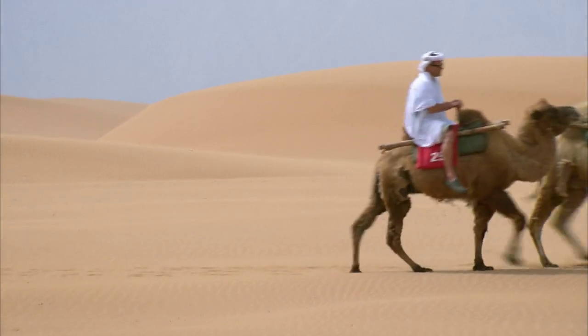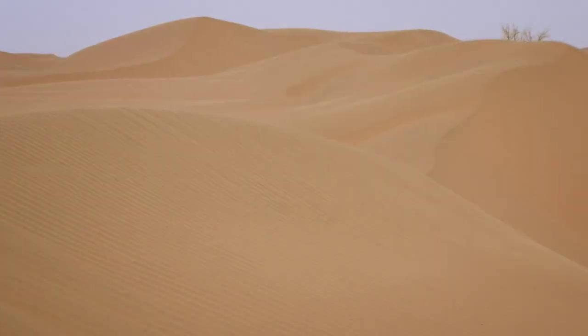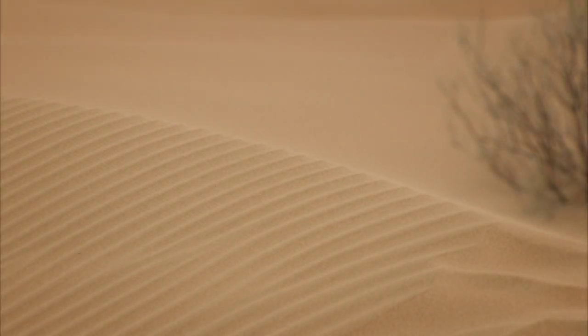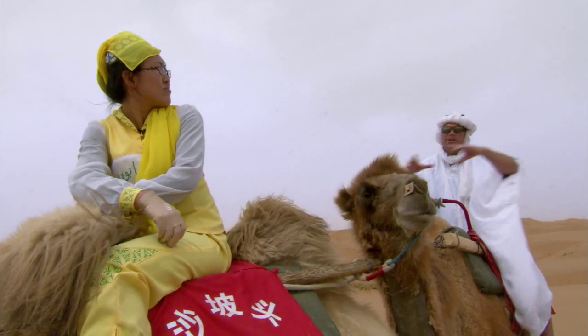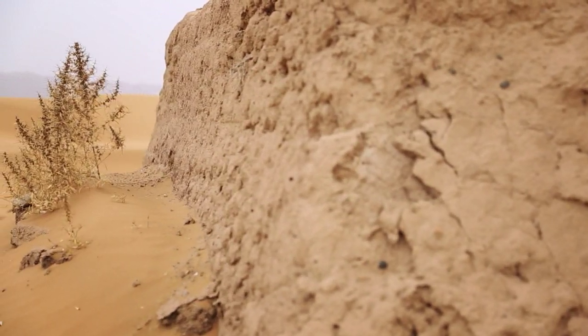Bai Ying tells me that the Tengger Desert is over 300 feet deep in some places, and the ever-shifting sands have buried some surprisingly large things over the centuries. Lots of the Great Wall is lost in the desert. So below these sands, you would find the Great Wall. Oh, yes. There's a small section of that wall still exposed, and we're going to check it out.